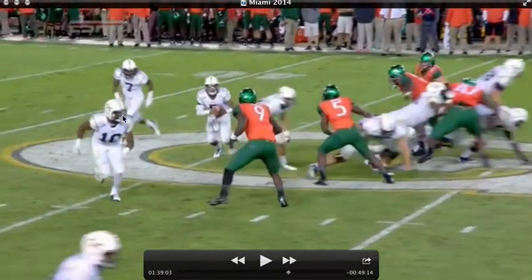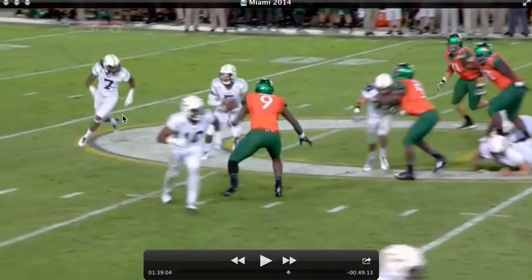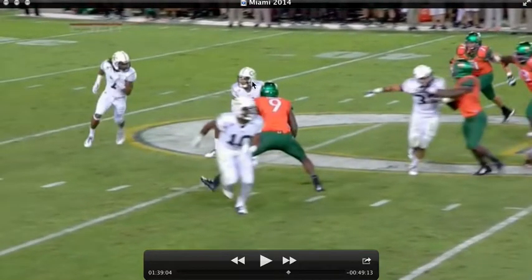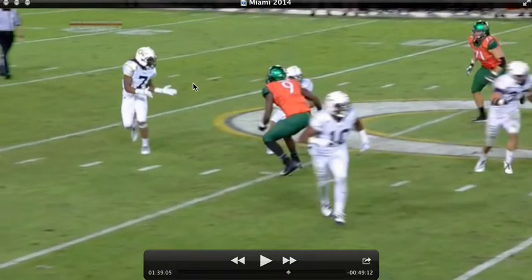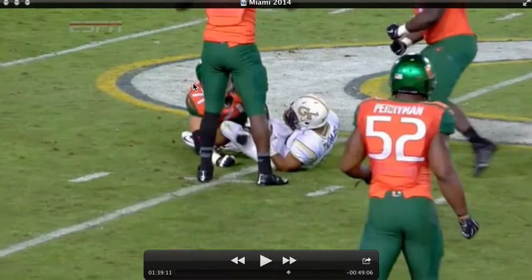Let's see if we can see a little better right here. So look, he sees a guy. I think right here he's looking, and he's continuing to move his head around. He doesn't quite see him. Remembers the play last time, how close it was. Keeps it. So we'll go ahead and go to the next play.